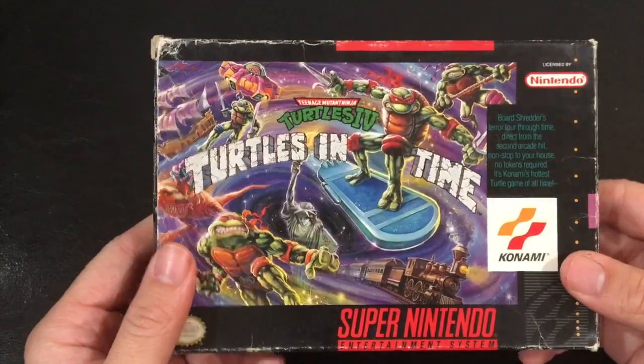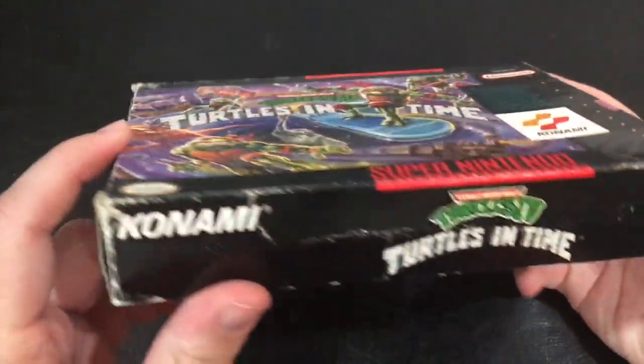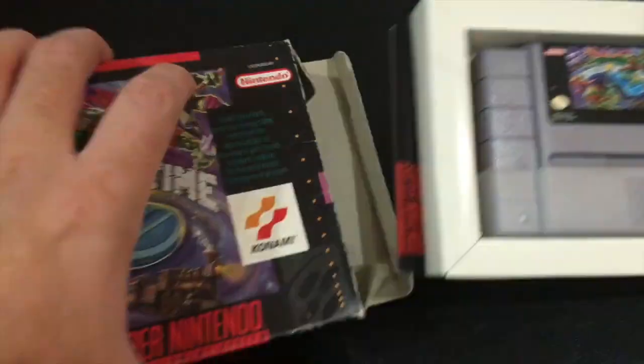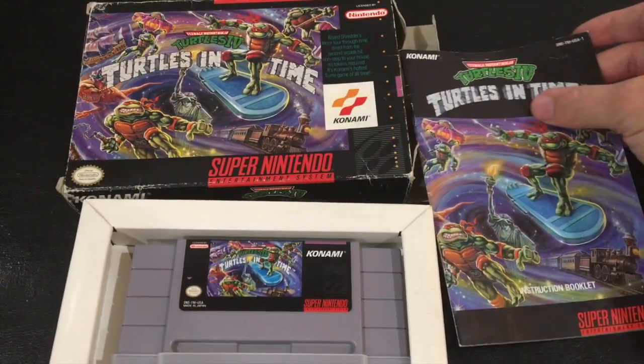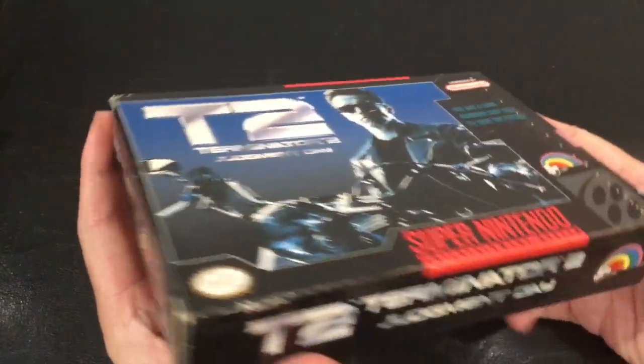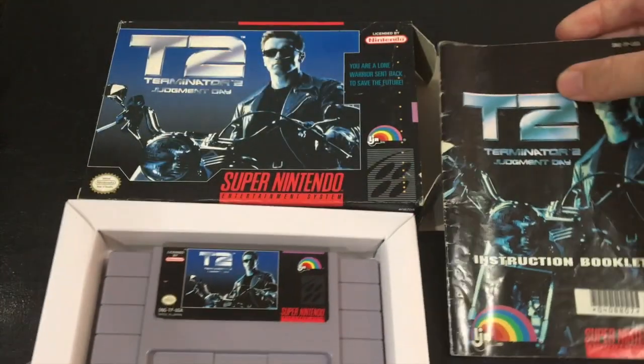Turtles in Time, Turtles 4. This is one of the best beat-em-ups, if not the best beat-em-up on the Super Nintendo. Have a lot of fun with this every time I play, especially with someone else. Terminator 2, Judgment Day. Another LJN game here. Maybe not as good as the Maximum Carnage, but glad to add it to the collection.